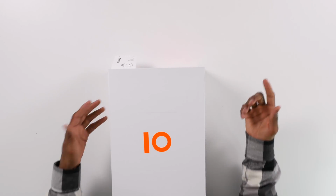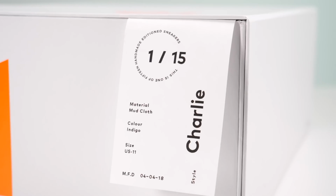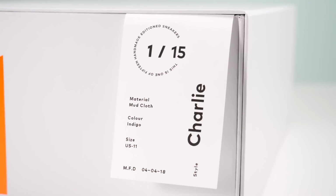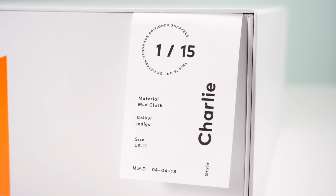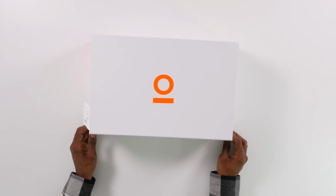Obviously it has 11, which is my size, has the No One logo there, and then there's a little tag here that says, this is one of 15 handmade edition sneakers. One of 15. Material is mud cloth, color is indigo, size is 11. It has the manufacturing date, which is 4/4/18, and style is the Charlie, which is the shoe that I chose.